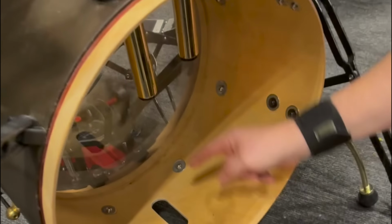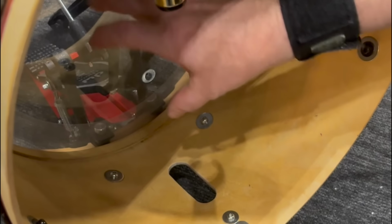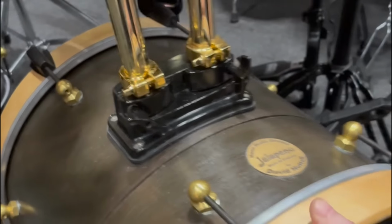And if you're wondering what the big hole is down there, it's so a desktop microphone stand can be put up through there. You screw your mic on there, drop the XLR down there, and you've got an internally mic'd bass drum after you've set up. That's very clever too.